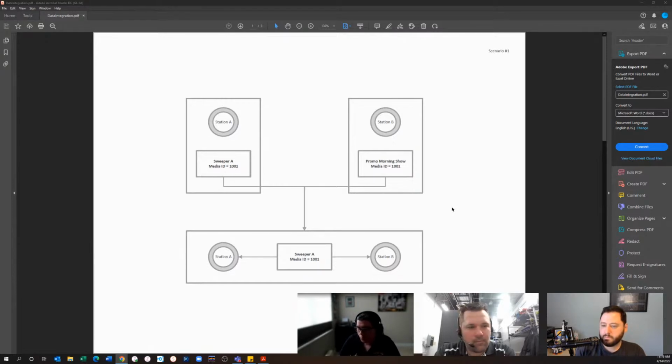So again, we work with everyone to ensure that this has a successful resolve. But the screenshot you're showing is essentially an example of two stations. You have station A with, let's say, a sweeper A, and that contains an ID 1001. When you look into station B, that's a separate database, and that contains a promo for a morning show with the same ID number.